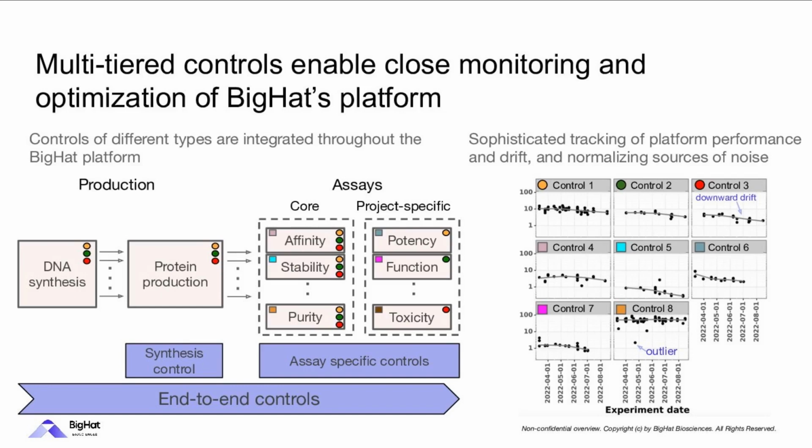And what I'm showing here on the right is an example of this in action, where we have caught and acted on various trends and observations. And as an aggregate, we've also used this data to very effectively and powerfully normalize away batch noise to increase consistency of development and improve the quality of the data going into our ML models.